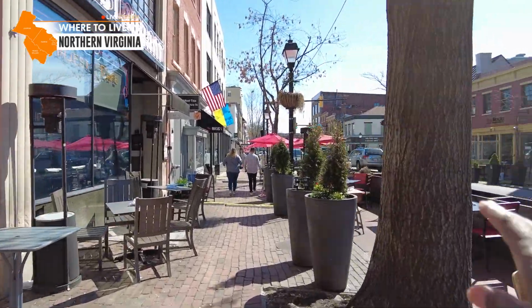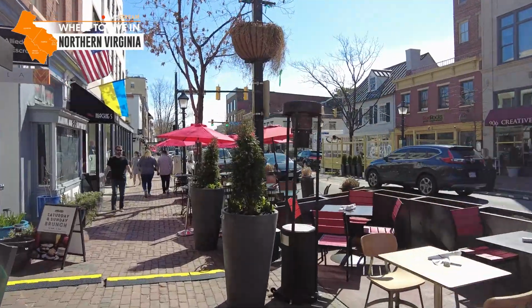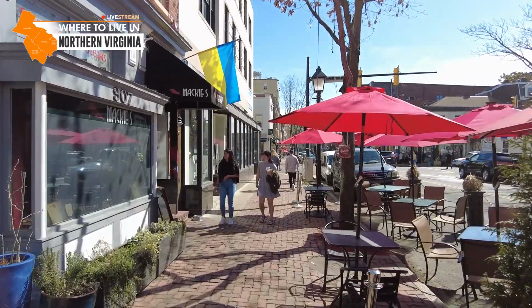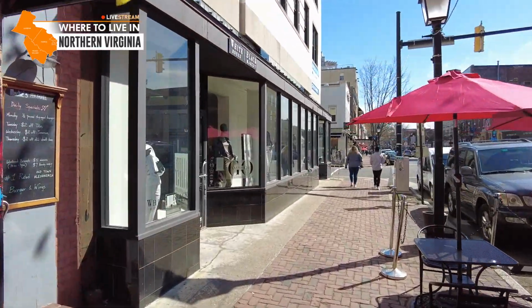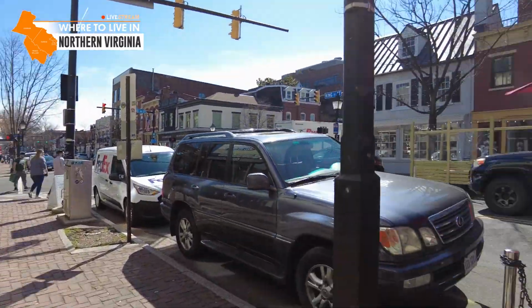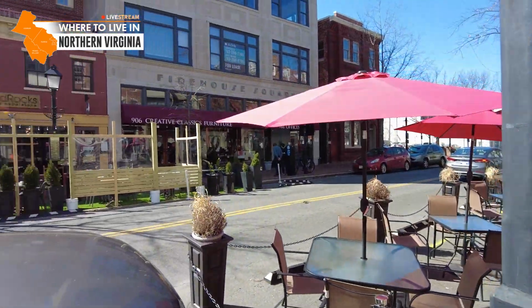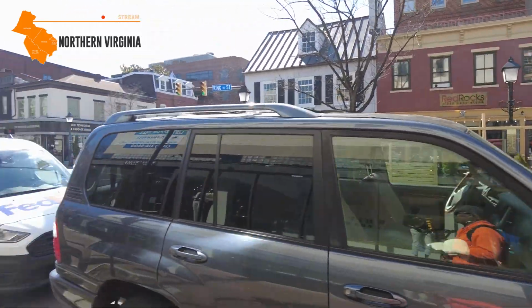City of Alexandria has now passed an ordinance that allows the restaurants to use this space for the time being. You know, laws change, so how long will this stay in place? I don't know, but I do like the sidewalk cafe type of vibe. The Red Rock has done a cool job with their space.